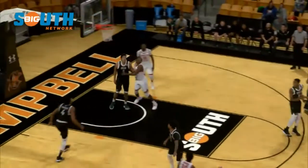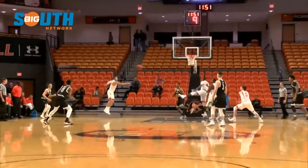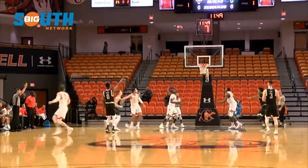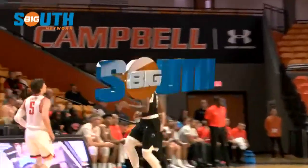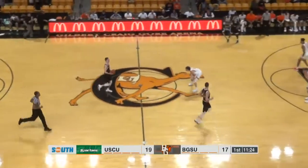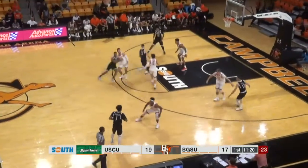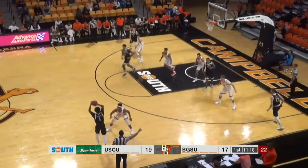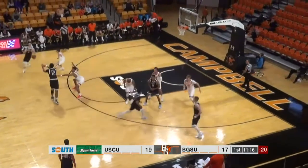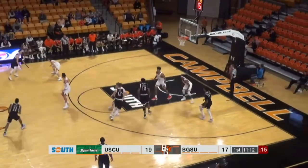And early on, Fry from long distance, 3 of 3. He erased an early 5-point deficit. And Moore's three put UNC Upstate back on top. So far, Upstate 8 of 14 from the field. Bowling Green 6 of 13. And both teams shooting over 55% from three-point land as well. So a good start for these two teams.